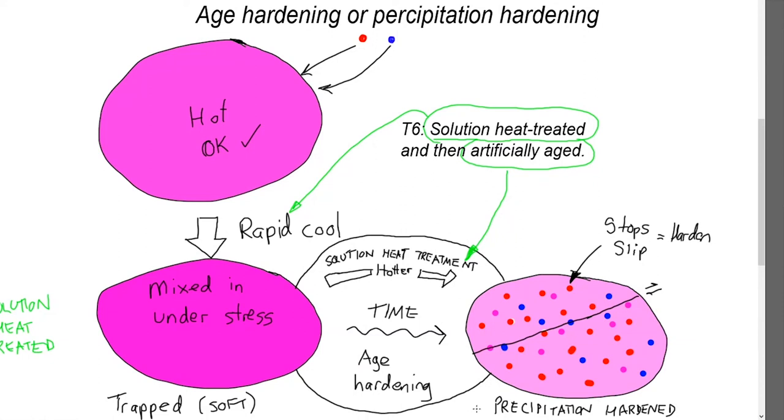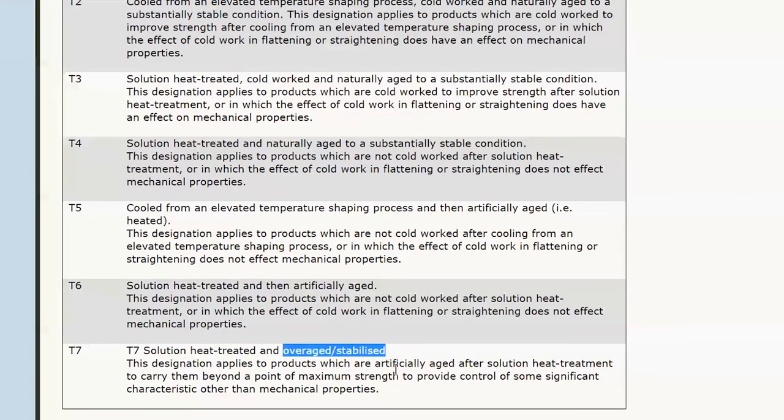So one of the things they do is like this one, overaged or stabilized T7. What you're doing there is artificially aging them, overdoing it to make absolutely certain that you have the hardness you're expecting applied. What you don't want to do is half harden something and then send it out, and then on the job it's going to sit there getting harder and harder and harder. It will be aging itself. That would be very confusing.